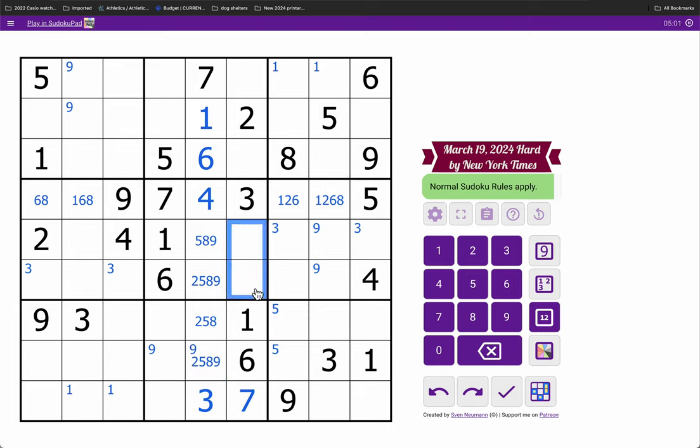Okay, this is 2, 5, 8, 9 also. Well, that can't be two either, but this I think can be any of them except two. Okay, that's not two because two looks down here. Okay, I've got 2/3 of a 5, 8, 9 here and here.